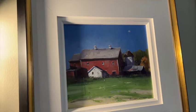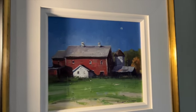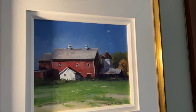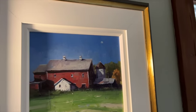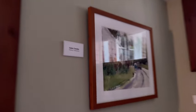Collie Wisson, I don't know if I'm saying it correctly. He's from Australia, and he comes here every year, and he does really wonderful landscape workshops. It's really nice. I was looking at this.